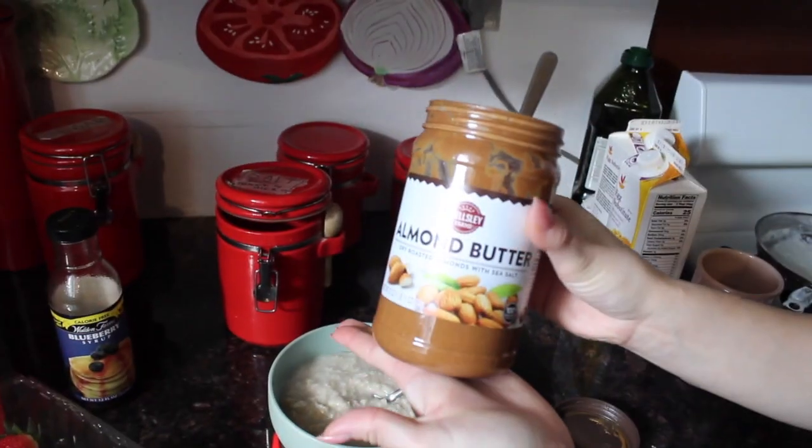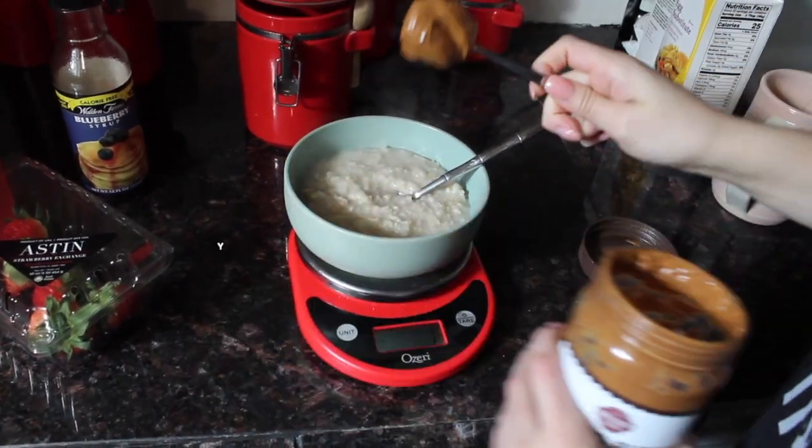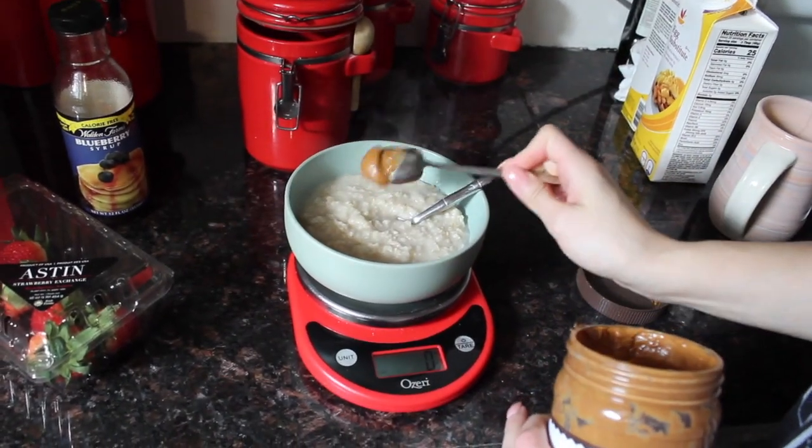Now I'm adding some almond butter. Almond butter is so good. I'm really not a peanut butter person, but almond butter, I'm like, yes. I add it every morning to my oatmeal.